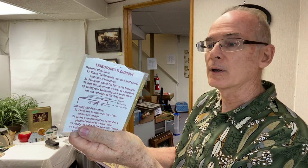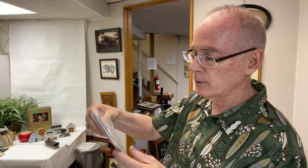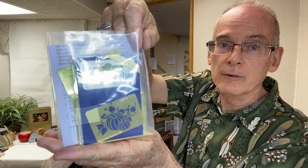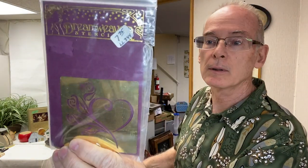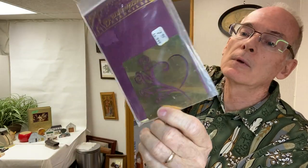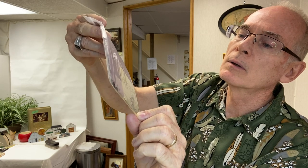Here's the embossing technique. It talks about how to do it on the back of that one. Embossing and stenciling. So there's three of them in this one, even though the package originally would have only come with one. There's a good number of them in this package. 1, 2, 3, 4, 5. I don't know, there's quite a few. I'm like, sweet, there's another one. And there's another one. What does that one even say? It's backwards. I can't read it.